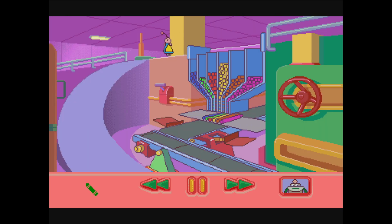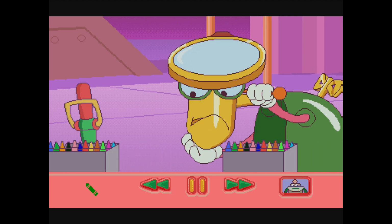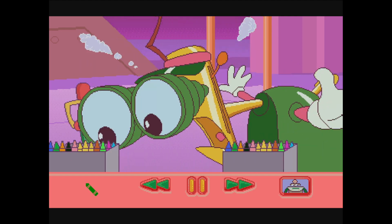After they're labeled, the crayons are sorted and put into boxes. Mr. Friday himself checks every box to make sure each one has all the right colors. Once in a while, guess who he lets help?